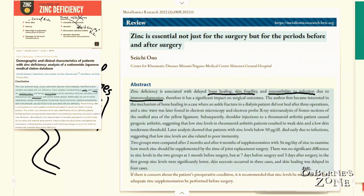Subsequently, shoulder injections to a rheumatoid arthritis patient caused pyogenic arthritis, suggesting that low zinc levels in rheumatoid arthritis patients resulted in weak skin and low skin tenderness threshold. Later analysis showed that patients with zinc levels below 50 micrograms per deciliter, remember what I told you earlier, generally speaking, the reference range of normality is 60 to 120 micrograms per deciliter.